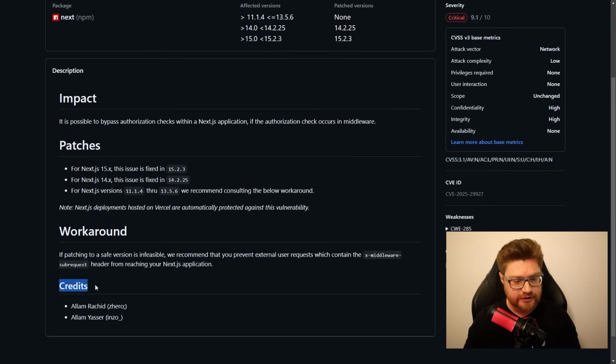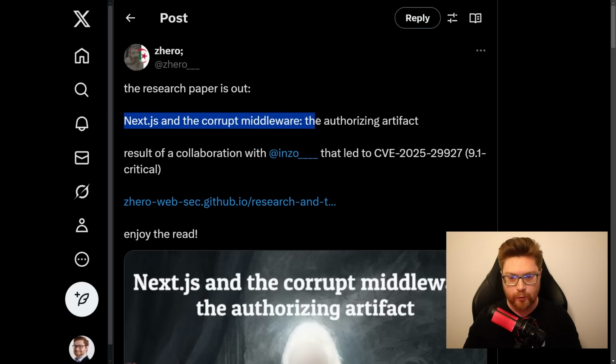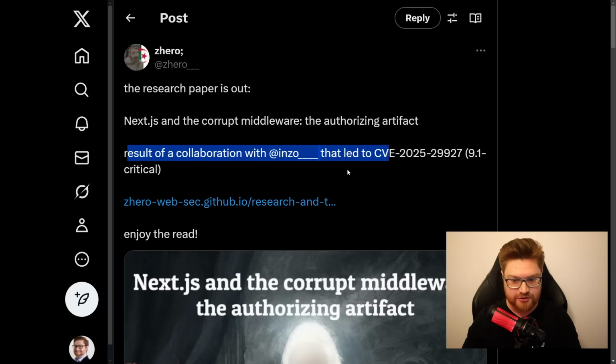The credit section here gives good kudos to the researchers that tracked this down. And forgive me, I'm awful with names. I don't know if it's Alim Rachid, handle ZHero, another Alim Yasser, handle Inzo_. Now, they have published their own write-up. They shared it over on the Twitterverse, X or whatever, where everyone else is screaming and shouting about the vulnerability, all the drama there, but the research paper is out. ZHero mentions, and he follows me. Hey, follow back. All right. Next.js and the corrupt middleware, the authorizing artifact, result of collaboration that led to the CVE. Let's go take a look.